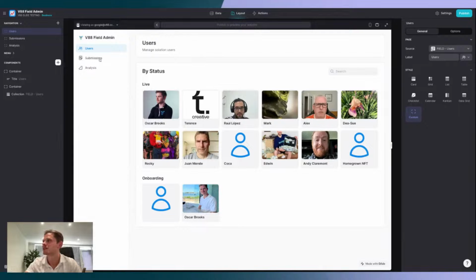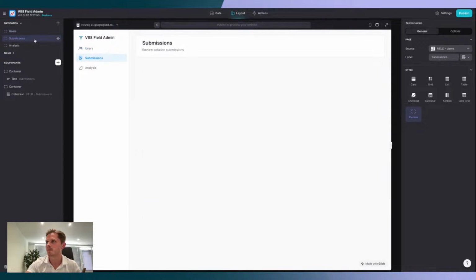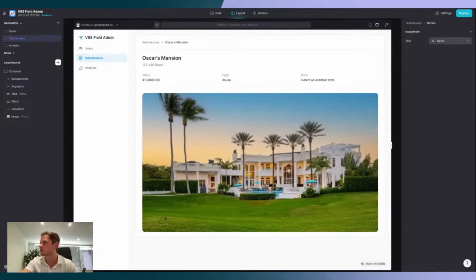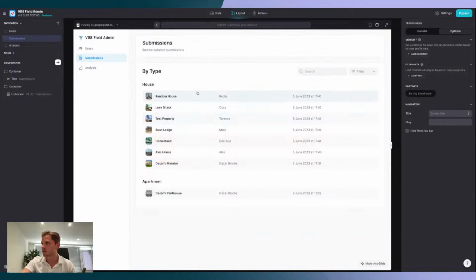Okay, so this is how it would look from the other side of things. This would be what your team, let's say, back at base would see. What I've just designed is your app to submit data on a personal level. But what if we want to review it all and analyze it? The first thing we've got, which he's created, which is brilliant, nice work, thank you, is a view of submissions, broken down by type as well. So we can see all house submissions, we can see apartment submissions coming in. Let's click on one and see Oscar's Mansion. There we go. Brilliant.